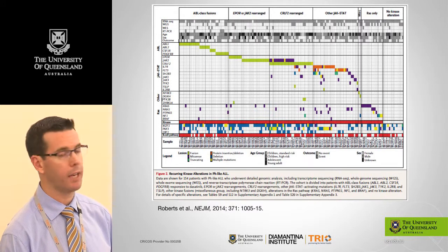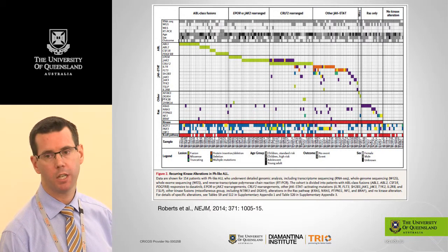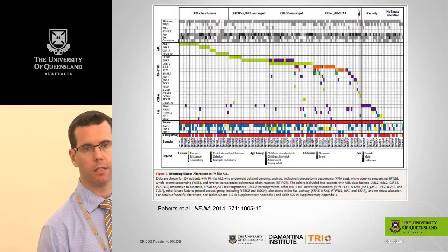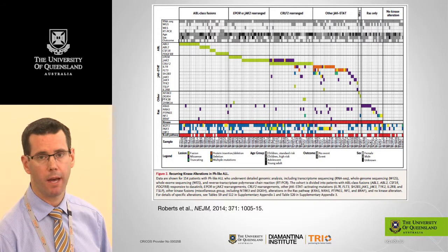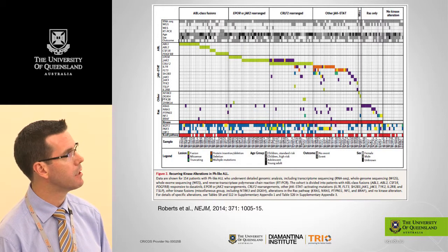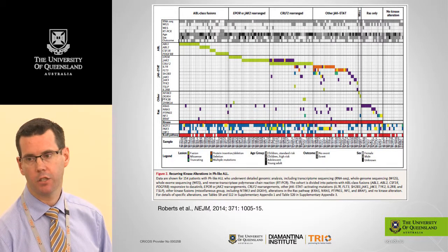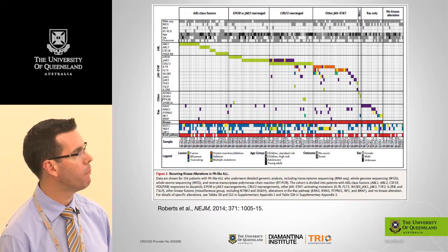Many of them will have what we call an ABL class fusion, so a gene fusion involving the ABL1 gene itself or involving other kinases that cause similar intracellular signaling cascades. And again, these can be inhibited by imatinib or dasatinib, for example. Other mutations here, such as mutations involving JAK2 or CRLF2 overexpression in gene fusions, cause activated JAK-STAT signaling. And again, these are targetable. I'll show you how in a moment.